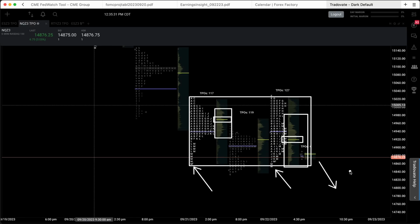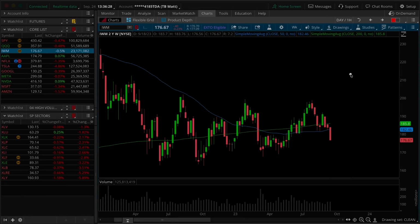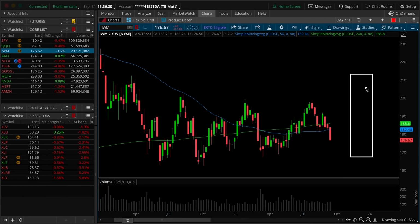So to short something, I would say that you probably don't want to be over on the nicey side of things. The NASDAQ, through the equal lows breaking from a two-day balance, looks a little bit more attractive here. And last but certainly not least for our broad market is the IWM Russell 2000 and the small caps.